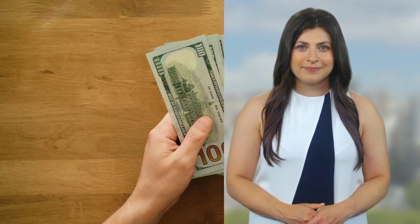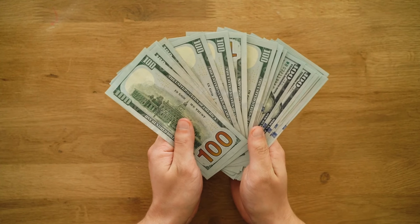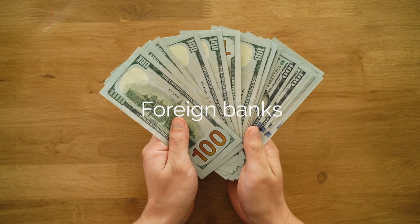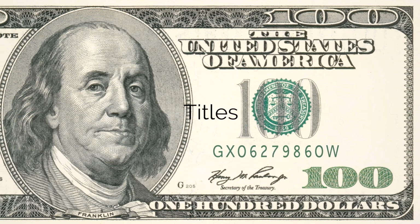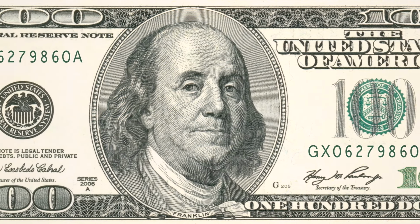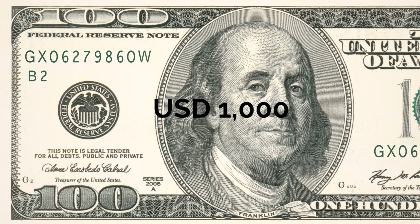These are the following. You must demonstrate financial stability by providing evidence of financial resources. This can be in the form of investments in foreign banks, funds from overseas, or investments in national bonds, titles, or local companies. The minimum requirement is equivalent to 5 minimum vital salaries, which currently amounts to USD 1,000.